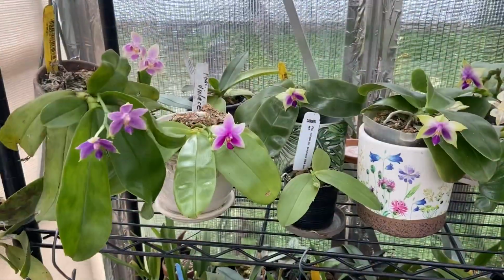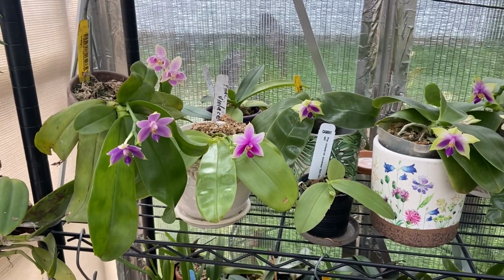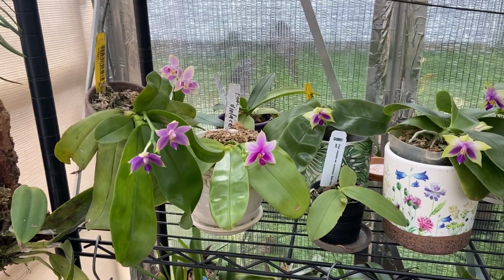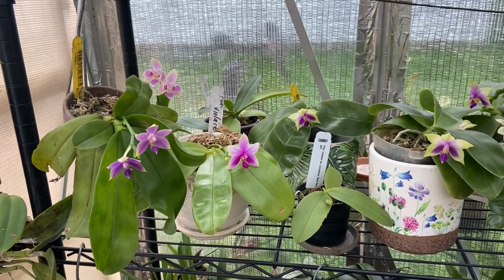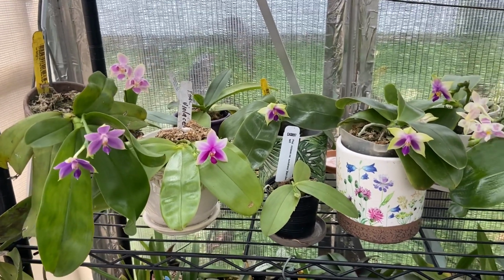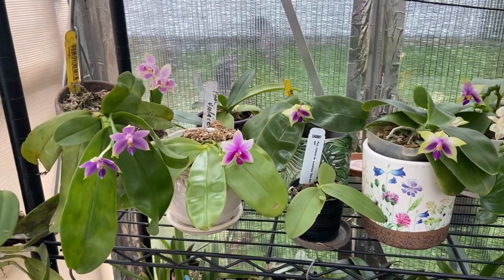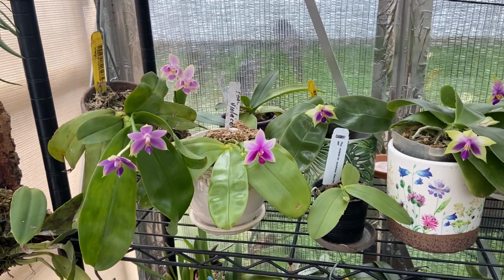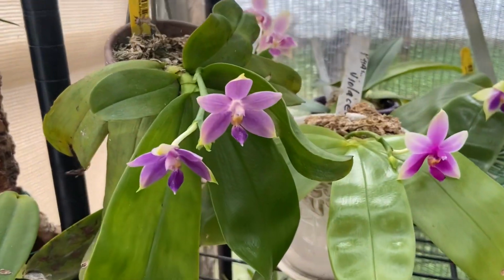Come on in. It's very windy out today, so I apologize if the greenhouse shakes and rattles or if it gets kind of loud in here. But as you can see, I have a lot of summer blooming phals in bloom and it smells so good in here right now. So let's take a look at some of them.